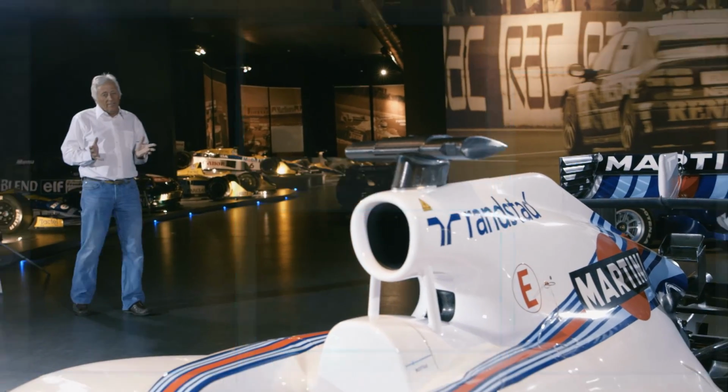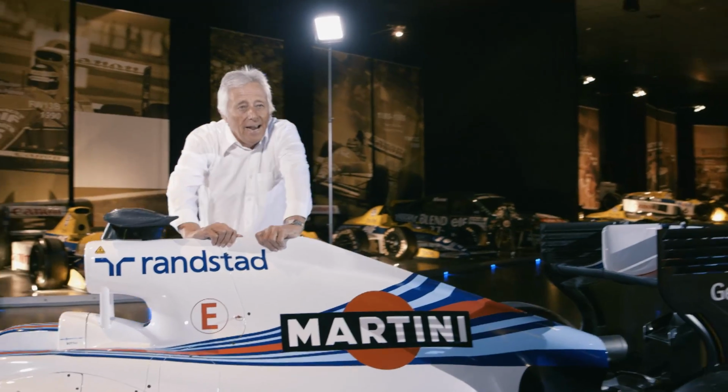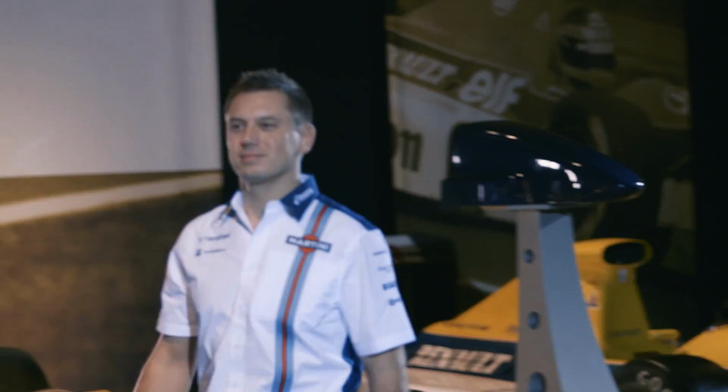Engineering and IT, a fascinating sector in which graduates nowadays have a huge choice of opportunities and jobs. And today, I have the privilege of meeting Valtteri Bottas's race engineer, Jonathan Eddolls. Good to see you. And you.